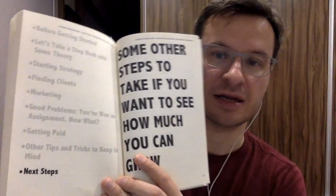Then you have the next steps. Some other steps to take if you want to see how much you can grow. So this is once you're earning money, once you have clients and you're doing jobs and things are kind of going okay, maybe they're going quite well, and you want to see what else you can do, how you can grow, and where you can take this business. And there are various strategies to do that. Obviously, you don't need to refer to this at all at the beginning. So you really only need this first part, this first half at the beginning. And all the rest you can refer to later on. And this you don't refer to until your business is kind of going.